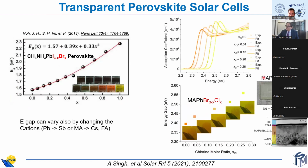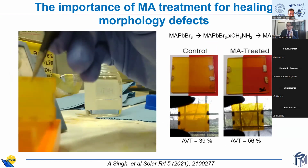At the very end, you see the methylammonium lead chlorine has a band gap of 2.9 electron volt, and this means that it is quite transparent to the visible radiation. So it's a very transparent thin film. This is very important because you can tune the optical property, and then you can use this material for see-through applications, as Morten Madsen was showing today.